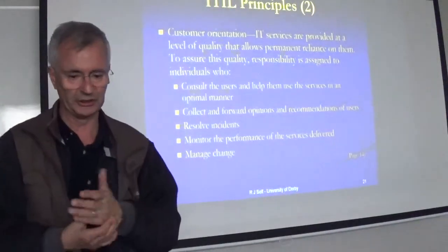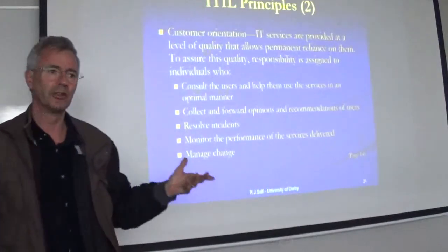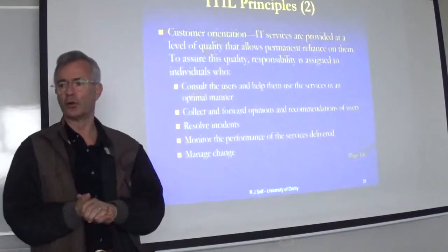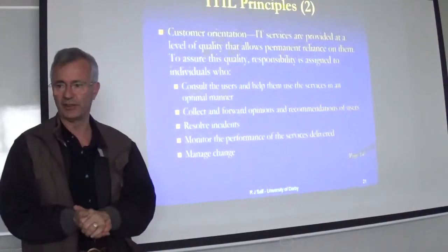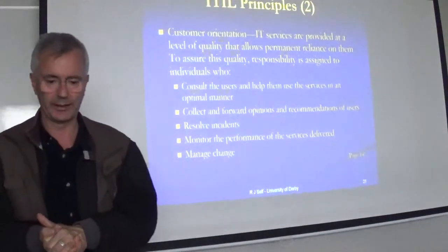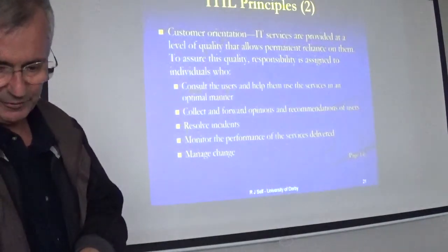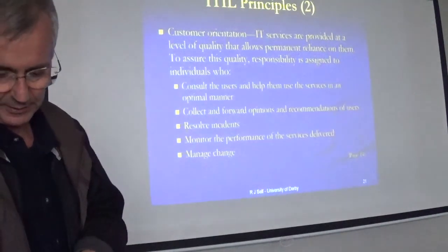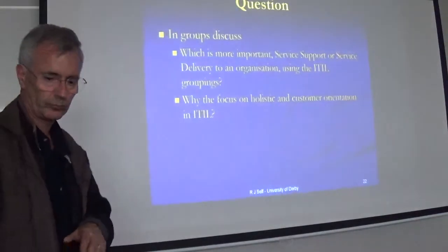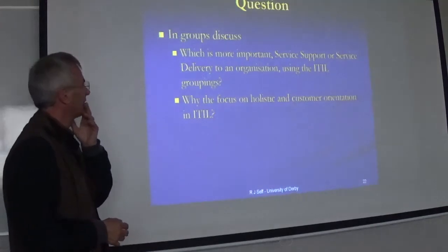The Child Support Agency had a big disaster when they first implemented because it took 3 or 4 times longer to process an applicant's details than the previous machine systems did. Not helpful. Needs to be managed and monitored even during the design and development process. So here's a second discussion point we'll have to come back to.